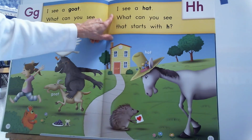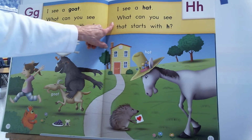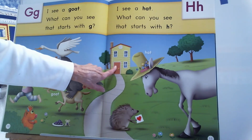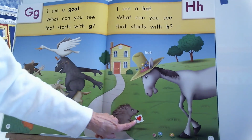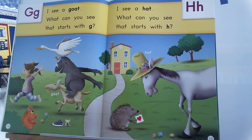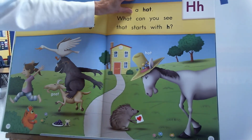H, I see a hat. What can you see that starts with H? There's a house and a horse with the hat and a little heart being held by the hedgehog. Maybe the horse's name is our friend Hadley. Her name starts with H.